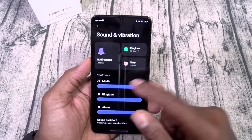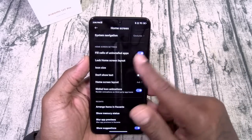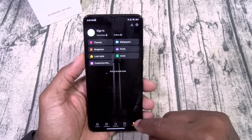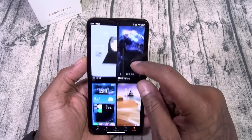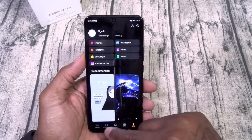Okay, dual stereo speakers tuned by HK. I like that. Home screen, all the different stuff. Nothing to really see there. Wallpapers. Now, this is one I do want to show y'all. Let's go to my wallpapers. Let's see what we got. Now look at this, you got a whole bunch of different ones to choose from.